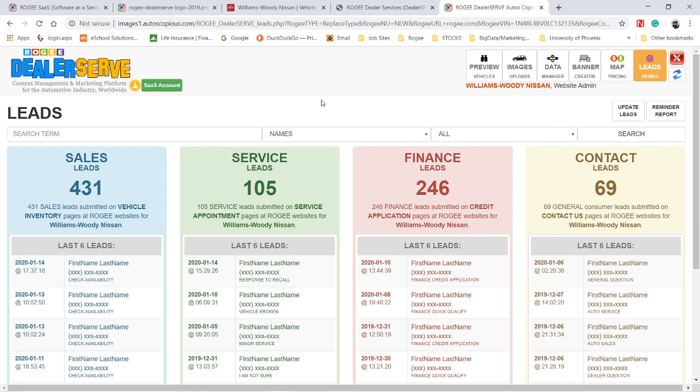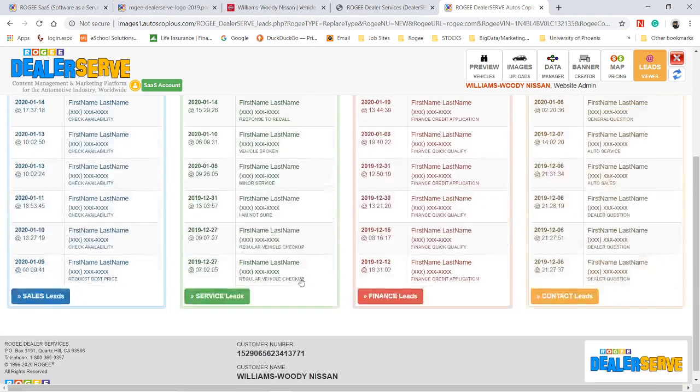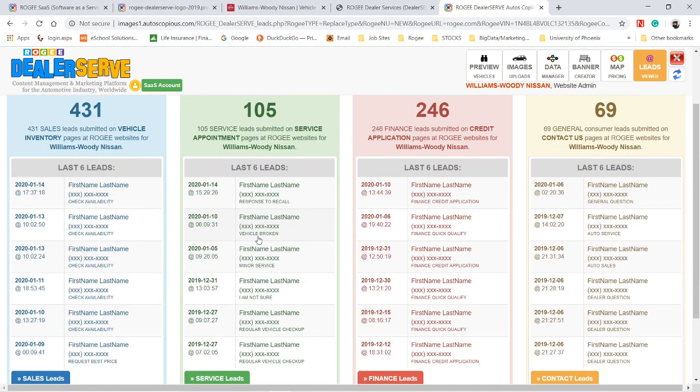Here is the leads element to the ROGEE DealerServe platform. Again, we're looking at a live account. These are real leads. We have actually gone in and placed the software here to cover up the name, first and last, as well as phone number, but we did leave some of the details. So for example, here are 431 leads. Here are some service leads. This poor guy here says, hey, my vehicle's broken. Can you help? All right, so here's 146.